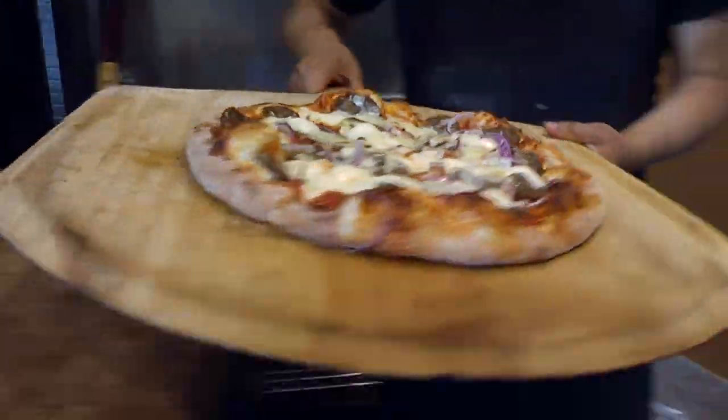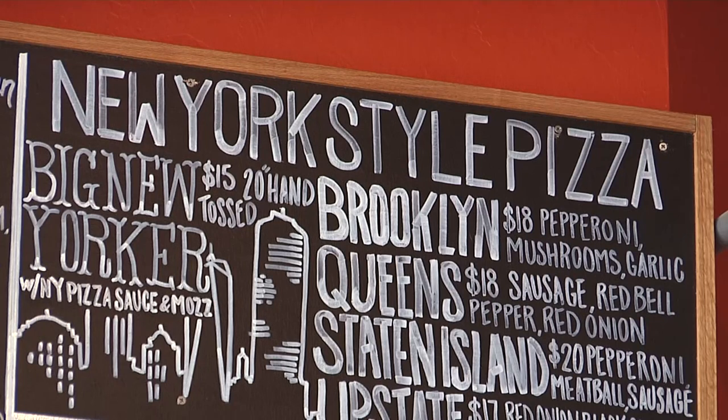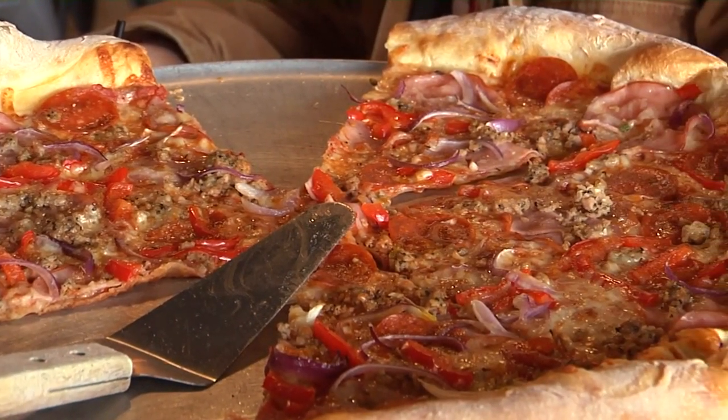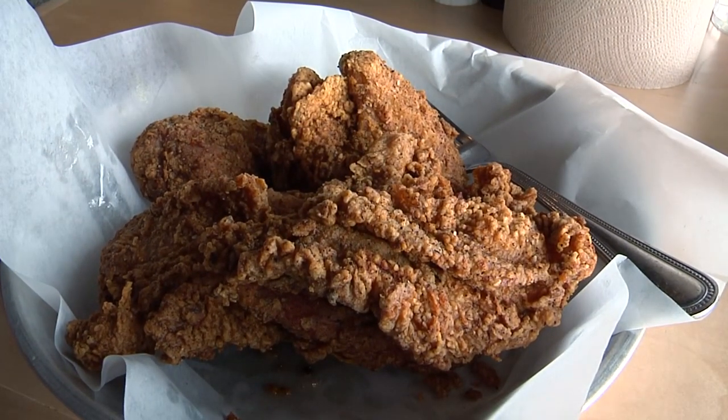While the truffle shuffle and the Italian stallion are two of the most popular brick oven pizzas, the New York traditional cheese and the pepperoni are popular on the New York side. And as popular as the pizzas are here, I was a little surprised when David told me fried chicken is outselling pizza, 60% to 40%.